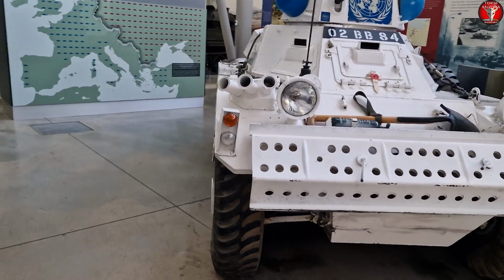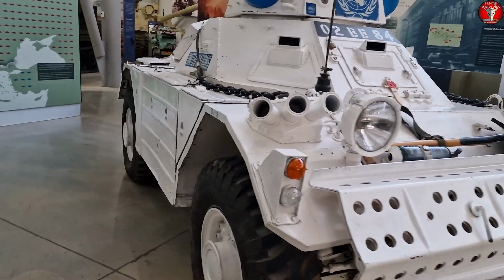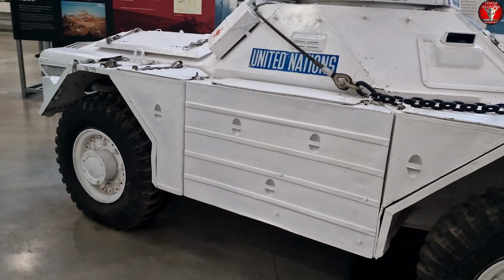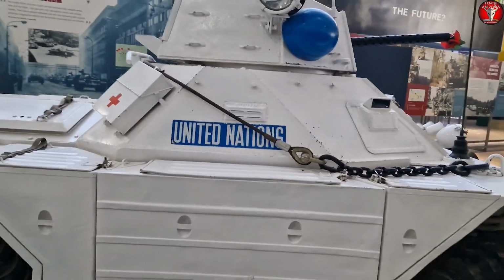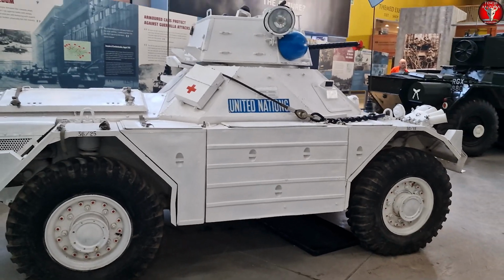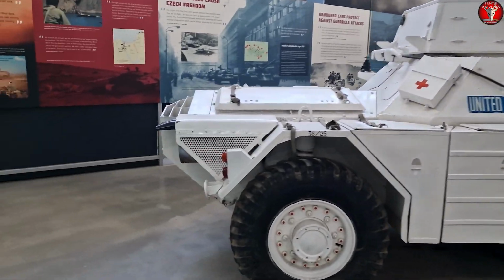Honestly, I think this thing looks like a punchline to a bad joke. But when you notice it belongs to the UN, the realization strikes you that this actually belongs to the biggest bunch of clowns on the planet, except maybe Joe Biden supporters or the British government.